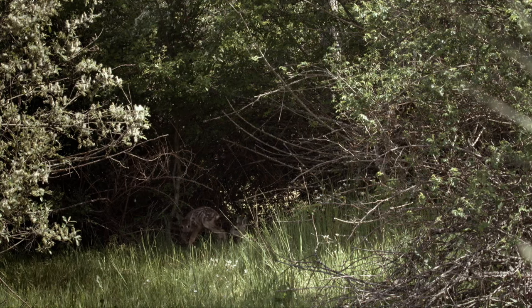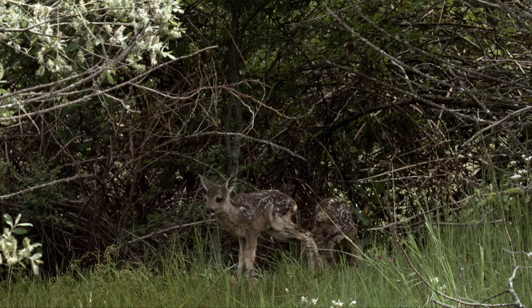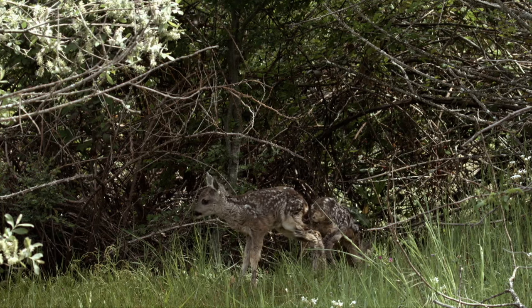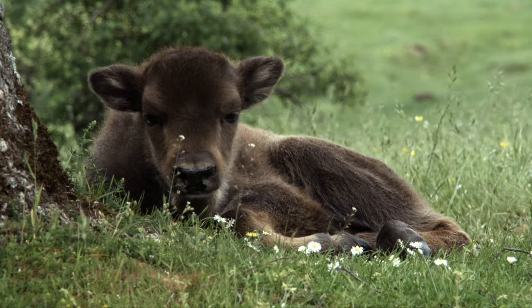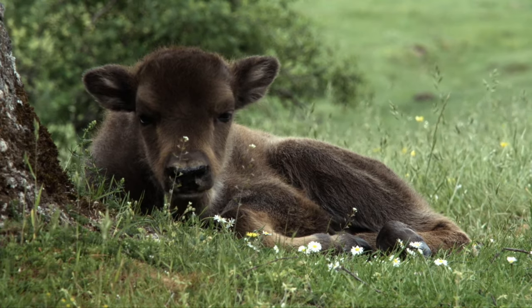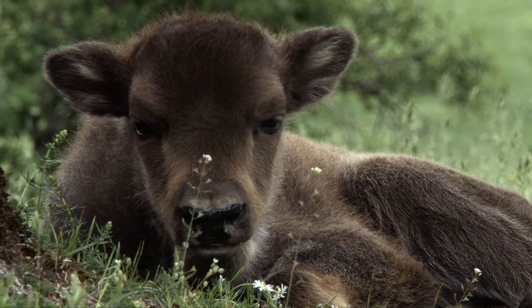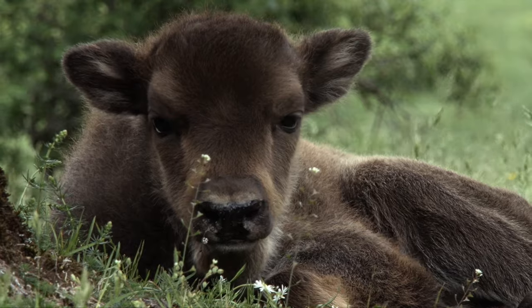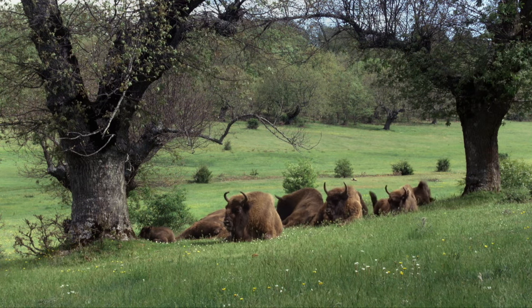The birth of the young of many animal species coincides with this period of abundance. And the bison that live in the ancient forest of centenary and oak trees have also brought a new member into the herd. After a gestation period lasting 264 days and weighing a healthy 25 kilos, this little female is good news for the conservation of the European bison.